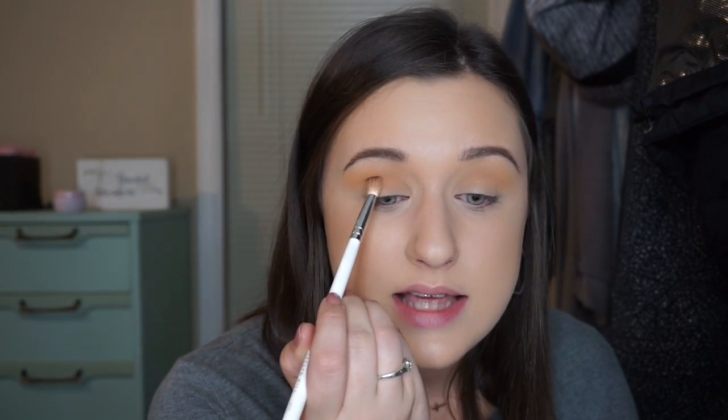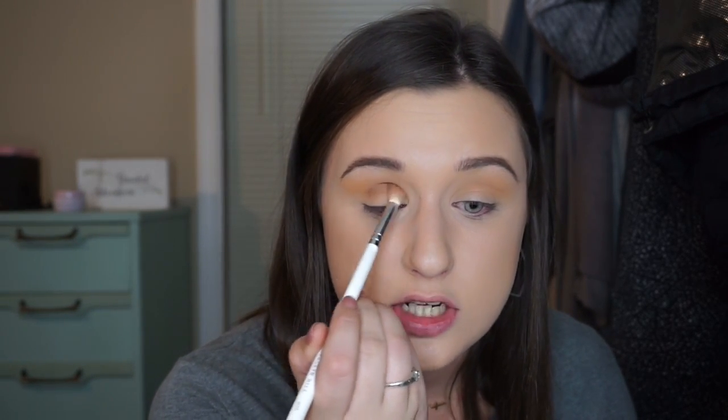Alright, so now that I have that transition shade all over my crease area, I'm going to go in and pick up the shade Sneak Peek that came out of my palette and apply that in the crease right over that, but I'm going to keep this really low and not bring it up as high as I did that transition shade.